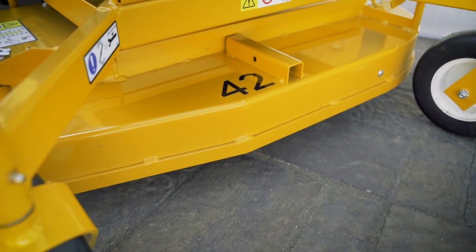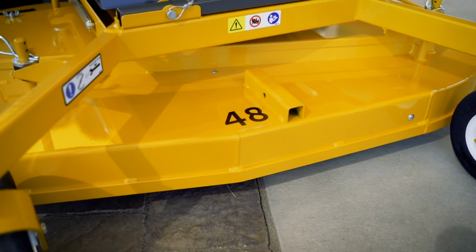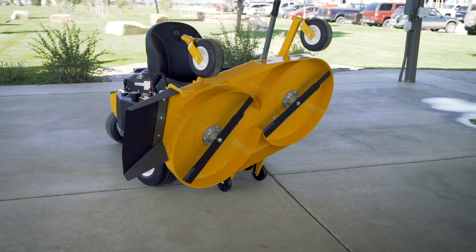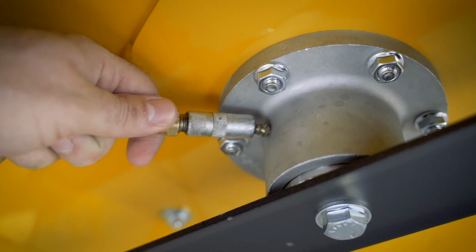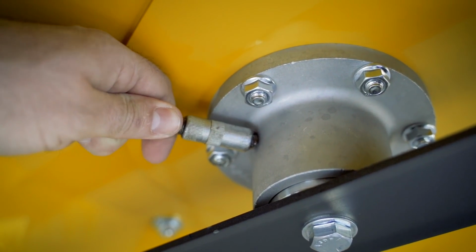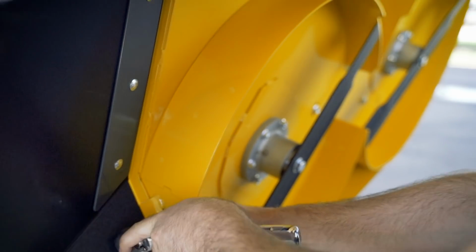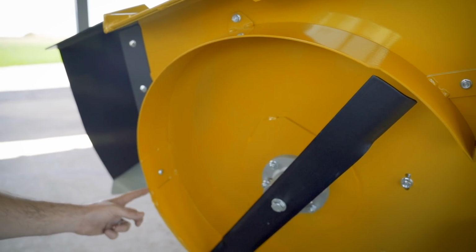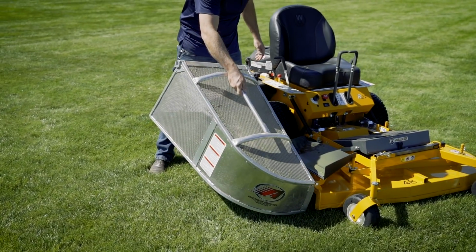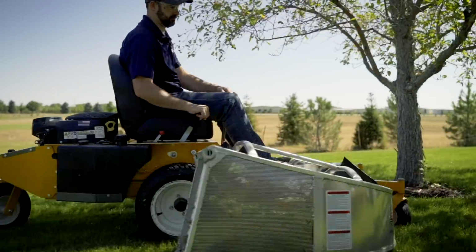The Model R is available in 2 deck size configurations with a cutting width of either 42 or 48 inches. Both belt-driven decks provide smooth, quiet operation and feature custom blade spindles with grease zerks and bleed valves for easy maintenance and long life. Both deck configurations can be fitted with an optional mulching kit that includes bolt-on baffles and serrated mulching blades.